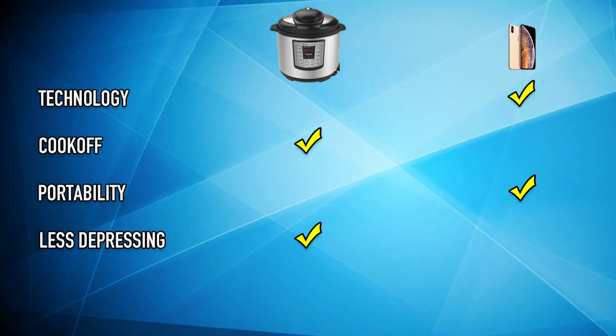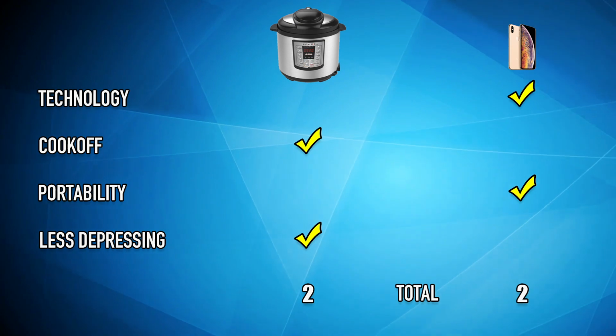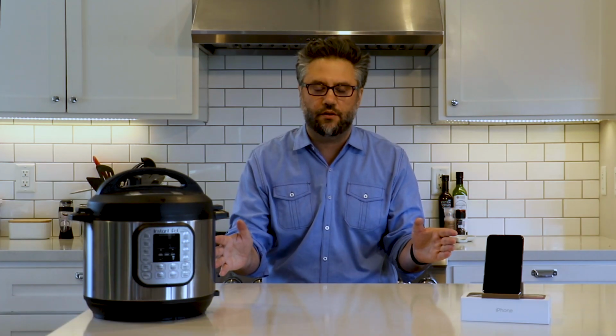Let's score this one a narrow win for the Instant Pot. That makes it a tie. 2 for the Instant Pot, 2 for the iPhone XS Max. The truth is these are both very good products. You can't go wrong with either.